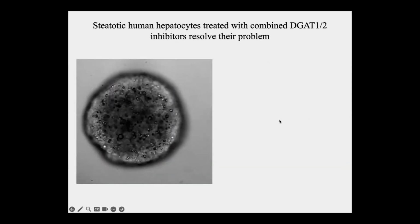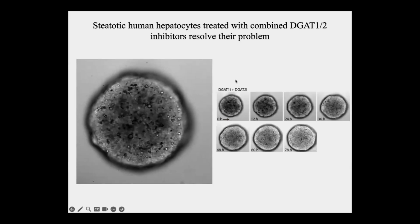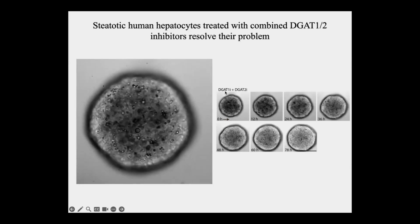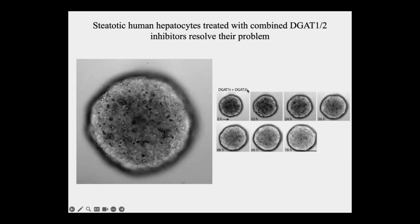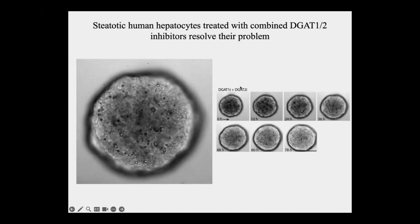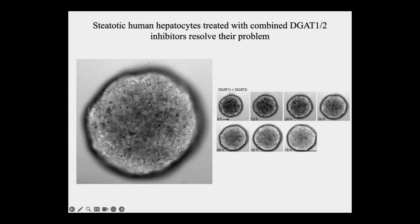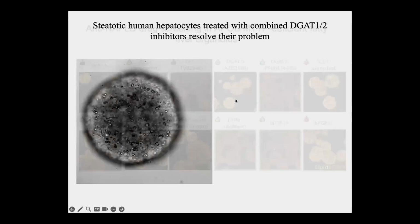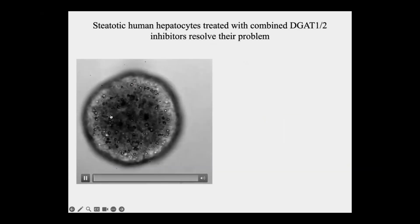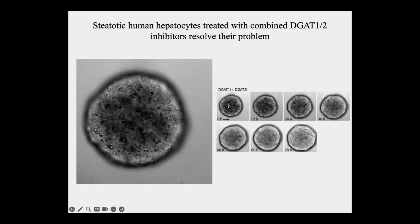This is my final slide. From the previous study, we would predict that a combination of a DGAT1 inhibitor and a DGAT2 inhibitor, which are closely related enzymes that perform a key step in triglyceride synthesis, would work. I'll play the movie again. When the organoids are dark, they are full of lipids. You see the droplets here in this phase contrast. So we add the inhibitors over about 3 or 4 days.